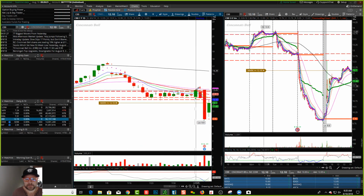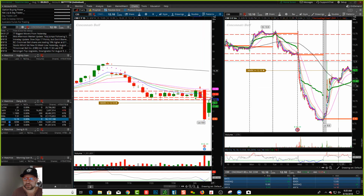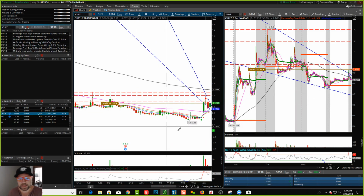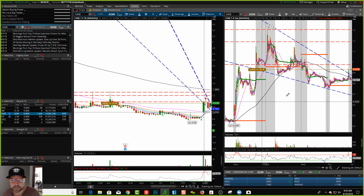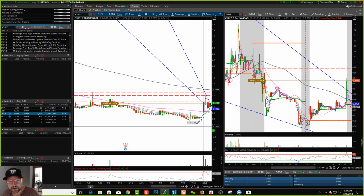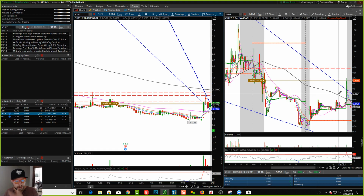CBB, you have a bullish harami, a little bit close to the moving average lines. Not really digging that one at the moment. CHKE, kind of a big cup and handle pattern here. What is this? Kind of a falling wedge as well. See if this one can go and break out and get above $1. So I like the pattern setup. Again, not really doing anything right now pre-market, but it's one to keep an eye on.